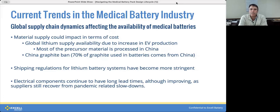But material supply also impacted this. About 18 to 24 months ago, we saw a huge increase in lithium costs, driven by the initial growth of EVs. Lithium was used in those systems, but it is also used in products that we have, and we saw product pricing going up. It wasn't necessarily because of lithium availability. Lithium can be mined in a variety of places, but most of the precursor material is processed in China, which has a large capacity for refining this precursor material.